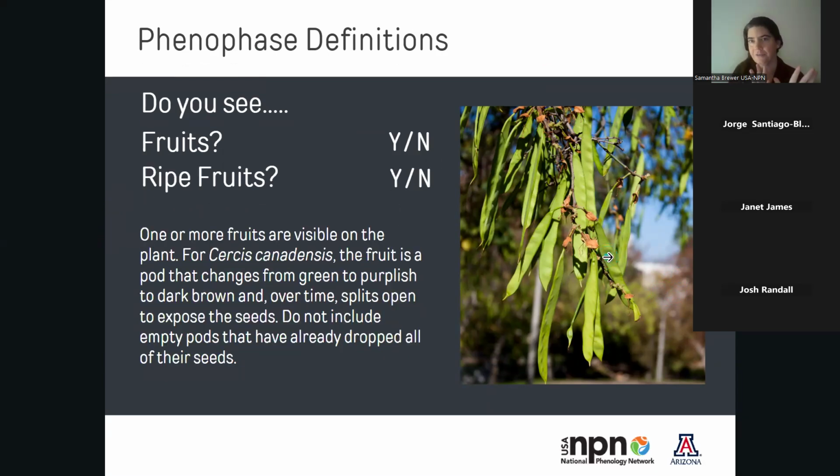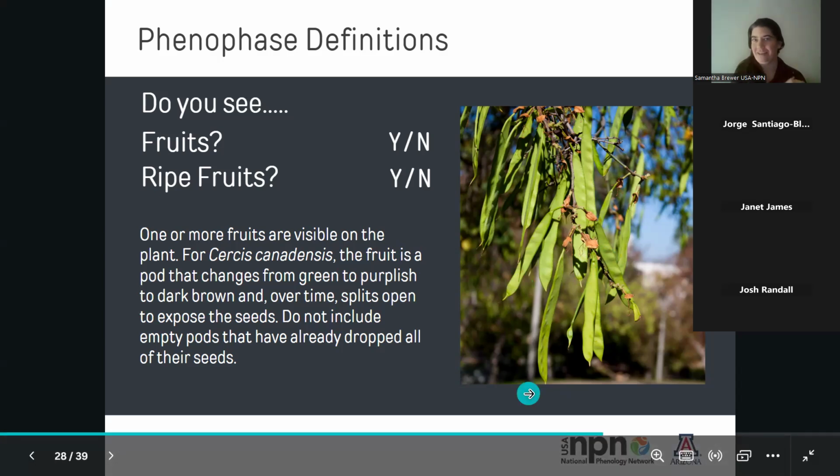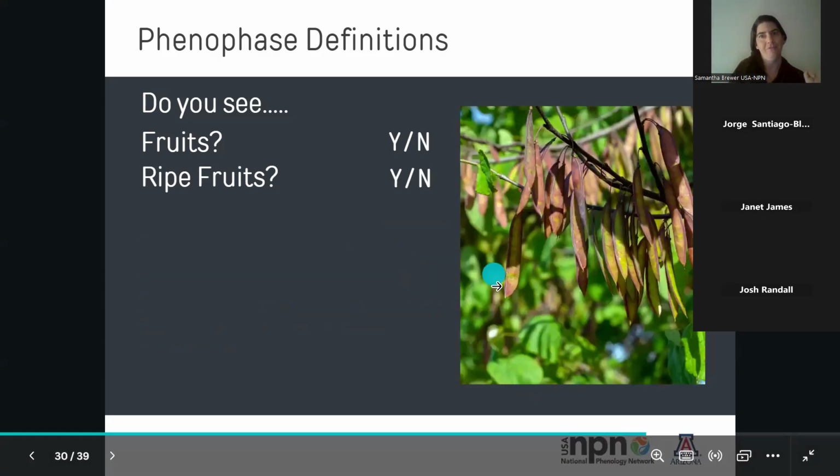We do see that there's fruits. Now, I'll say the definition for ripe fruits for Cercis canadensis is when they're a deep brown. They're going to be generally brown, kind of dryish if they're ripe. So what would you say for ripe fruits for this plant? Yeah, no, right? You see fruits? Yes. Ripe fruits? No. So fruits, yes, ripe fruits, no.